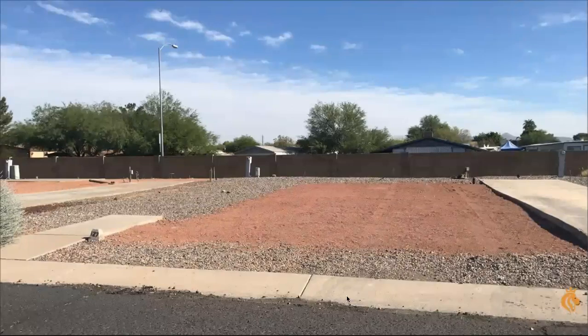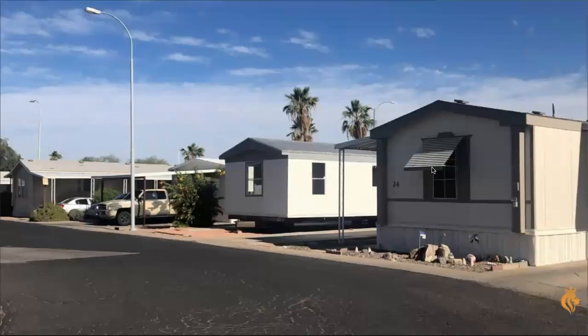Here's an example of a double wide space. So same thing, except it's twice as wide. So half the home would sit on this side and half the home would sit on this side. And then in the back of this photo, you see a 6-foot high block wall. That's the perimeter fencing that runs around the entire property. So if that needs any repair, that would also be our responsibility.